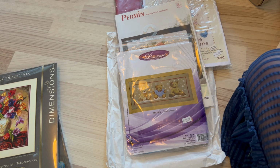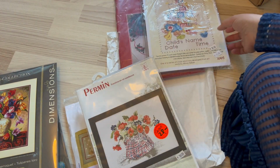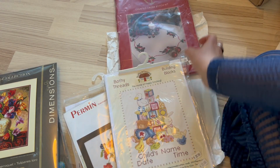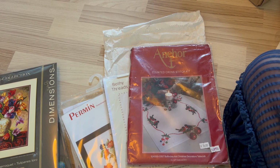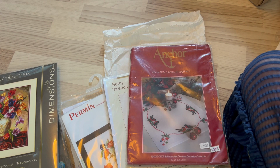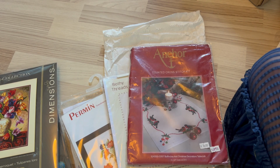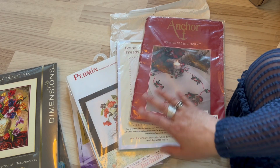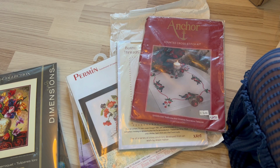It was fun. It was fun to try and do. I don't think that I will ever order from this box again, because this is not anything that I would stitch. But fun, and I hope you liked the video, and I hope you liked some of the kits. These are not my favorites, but the other ones are definitely ones that I'm really, really happy about.